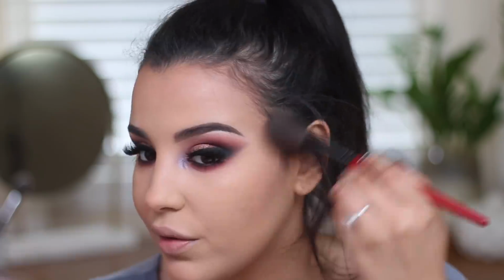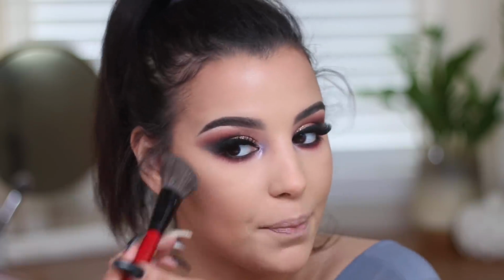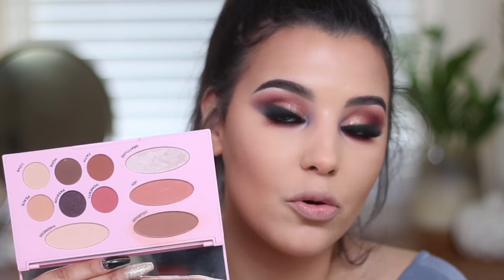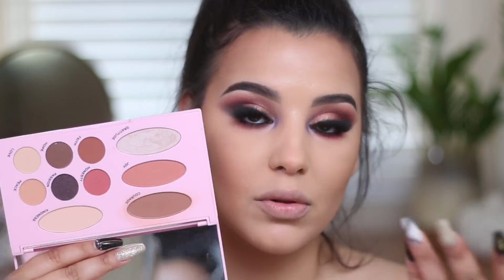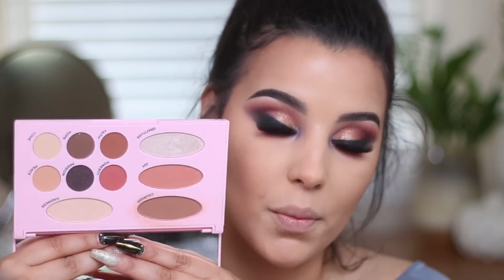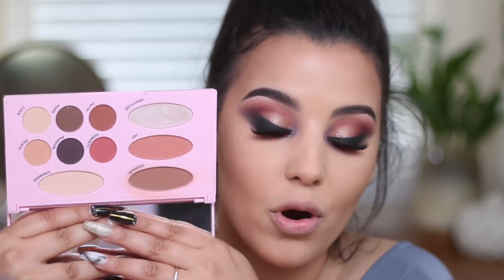Okay, so for the most part, I will say that the palette is really beautiful. As you can see, the bronzer is pretty pigmented. She leans a little bit warm. The only thing I will say about a palette like this is that it is only suitable for people who have fair skin tone, light skin tones, and medium skin tones like myself. This would not work for women of color. This would not be dark enough for women of color.